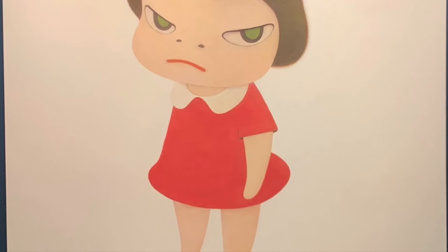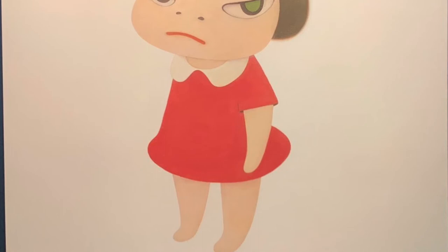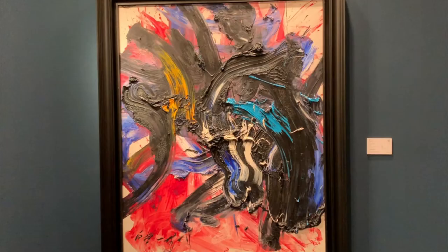But in some of his pieces, like this one shown in the video, he enjoys adding a meticulous expression through the character's eyes and the weapon hidden behind her, and so on. This contrasts with their innocent look and his style of painting, creating a strong sense of contrast. I personally like his works very much.